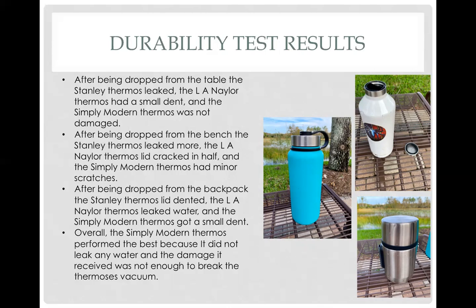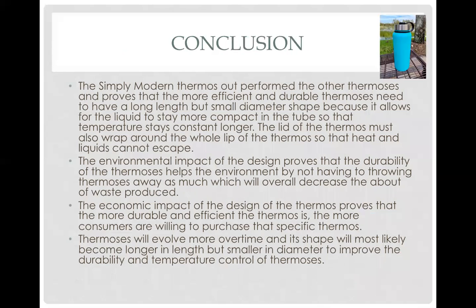Overall, the Simply Modern thermos performed the best because it did not leak any water, and the damage received was not enough to break the thermos's vacuum. Overall, the Simply Modern thermos outperformed the other thermoses and proved that the more efficient and durable thermos needs to have a long length but small diameter shape because it allows for the liquid to stay more compact in the tube so that temperature stays constant longer.